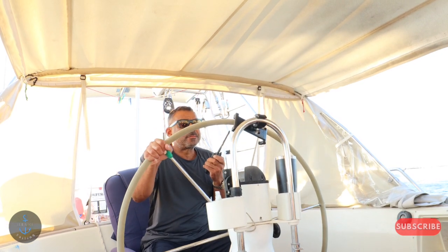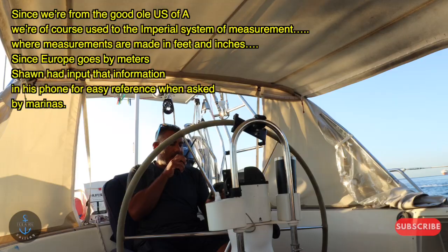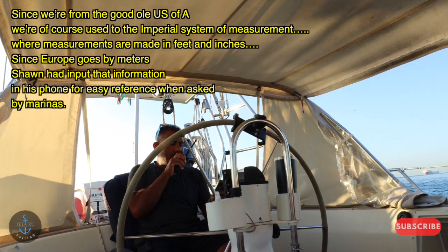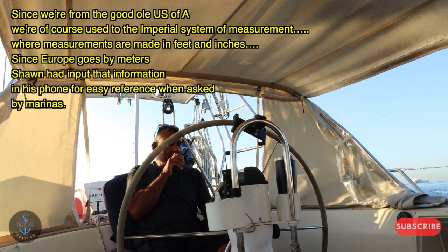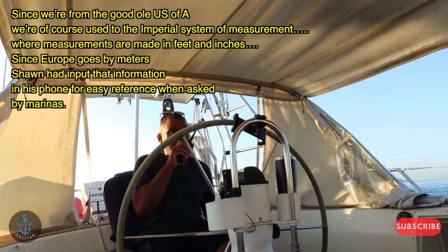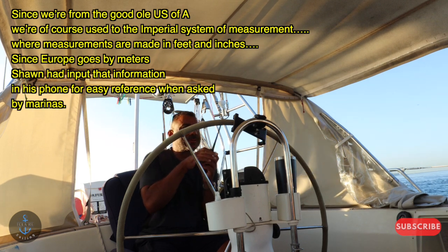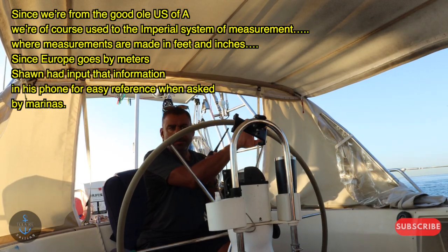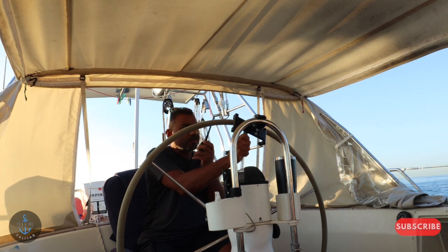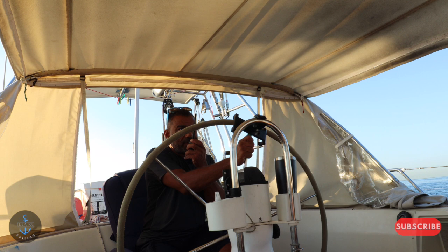Could you give us the length and the beam of the boat, sir? The length is 13 meters. The beam is 4 meters. And the draft is 2.2 meters. This is Aeronautical Palma. Could you please repeat the name of the boat again? Yes, ma'am. The name of the vessel is Sailing Vessel Tela.